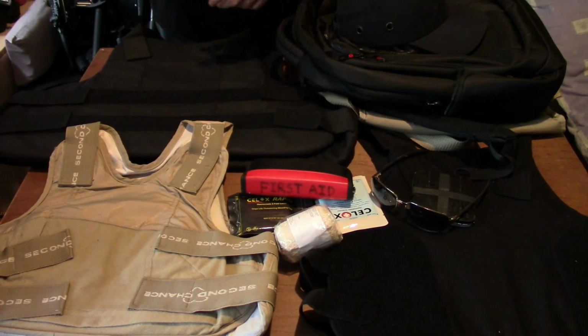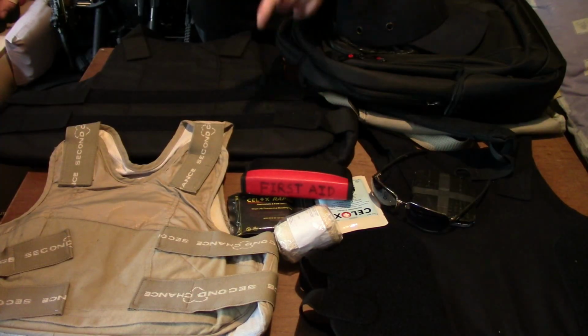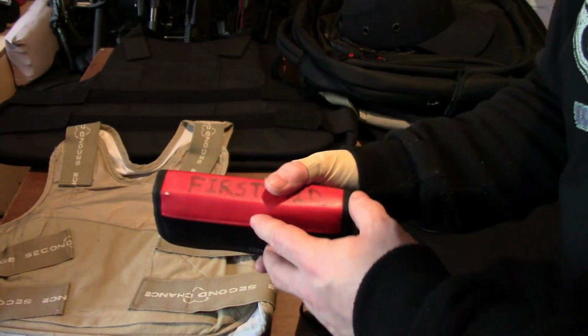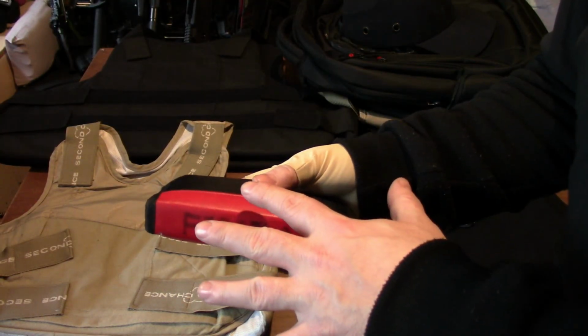I have tested them. Another thing I would recommend carrying is some kind of first aid kit. I've got a couple of options here to show you. So here I've just got a little small first aid kit that I made up. You can put various things in these.